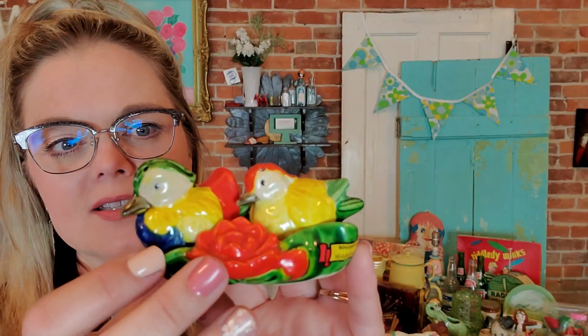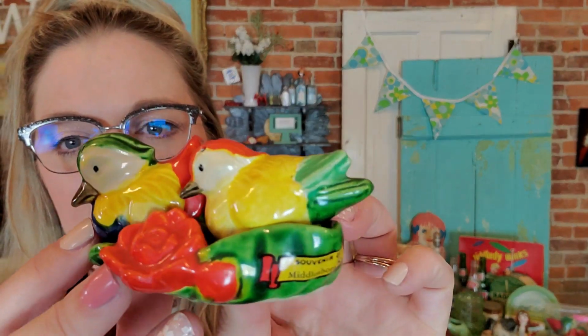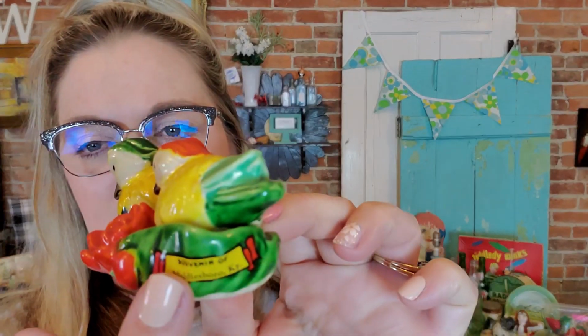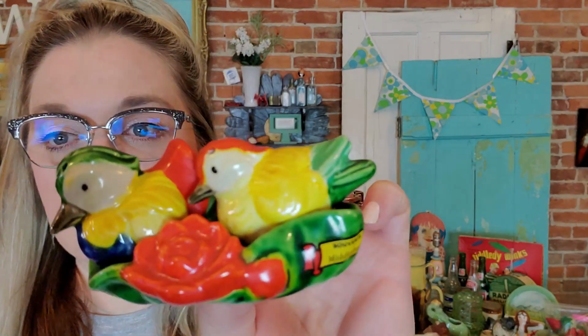I really like the colors on this next set. These are made in Japan. They are a souvenir piece from Middlesboro, Kentucky. And let me get them on their little nest. I think that they're precious. They are these little birds sitting on a little nest. You can see there is the souvenir piece. I love souvenir pieces. I don't know, there's just something about them that I really enjoy.